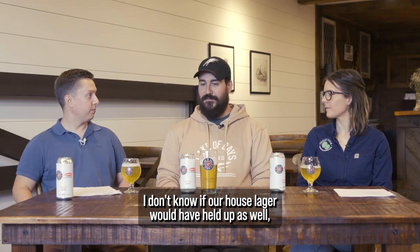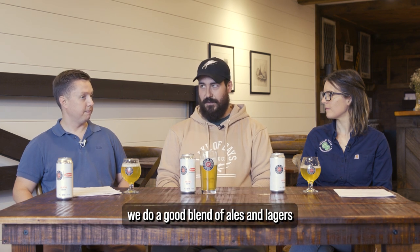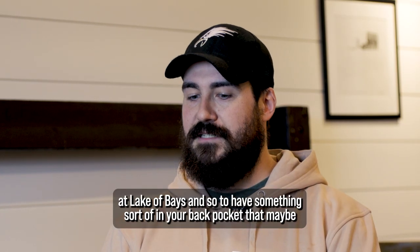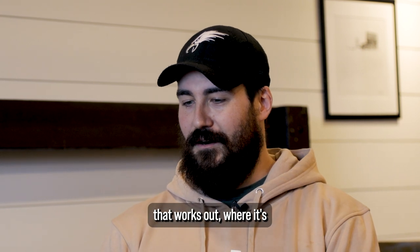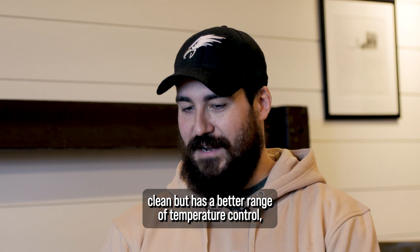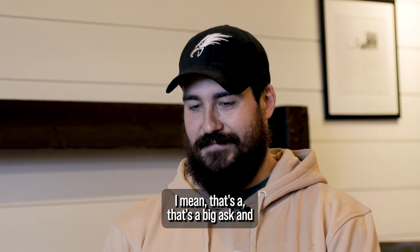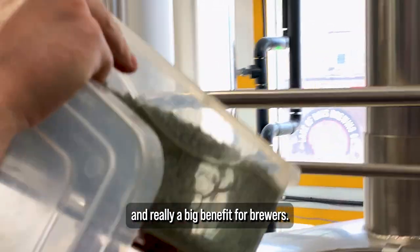I don't know if our house lager would have held up as well, which is a big vote of confidence for us. We do a good blend of ales and lagers at Lake of Bays, and so to have something in your back pocket that works out, where it's clean but has a better range of temperature control, I mean, that's a big ask and really a big benefit for brewers.